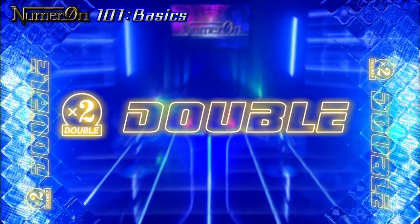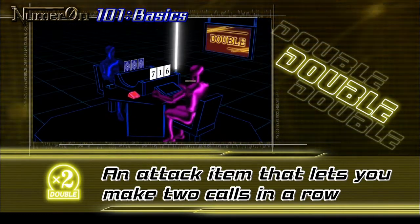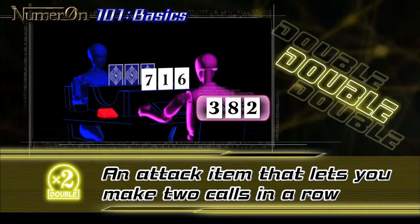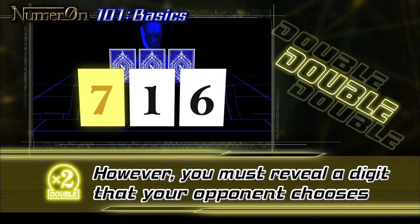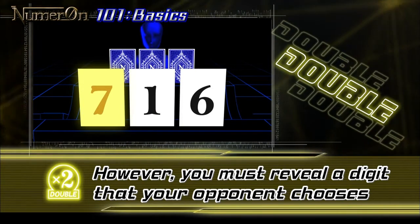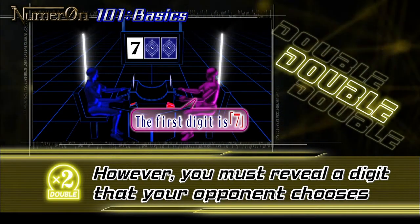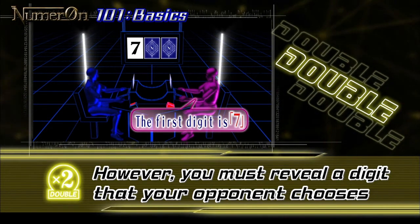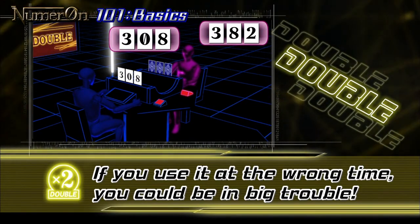Double. First up is double. This is an extremely useful item that lets you make 2 calls in a row. However, if you use this item, you must reveal one of your digits to your opponent. This is an offensive item that can do major damage. But if you use it at the wrong time, you'll be in trouble.